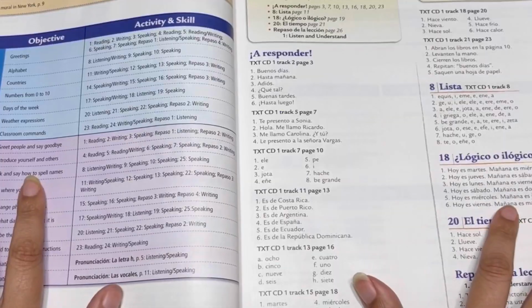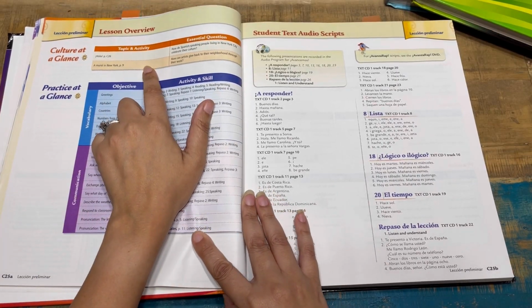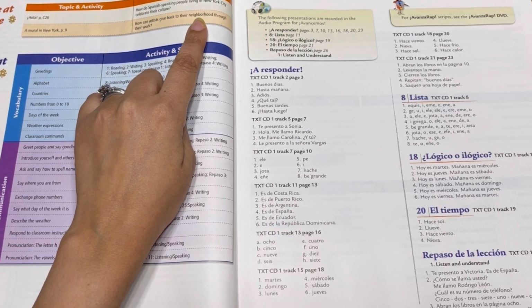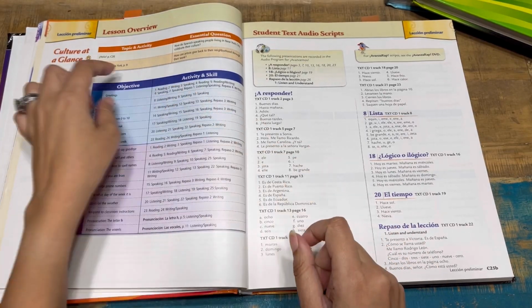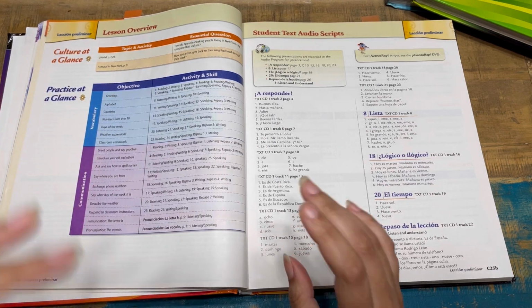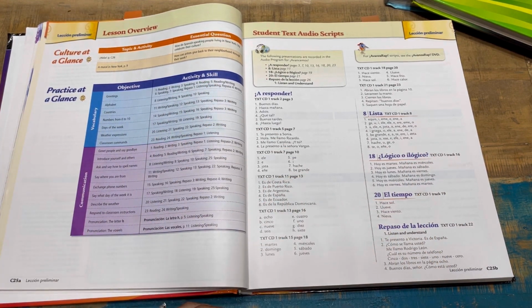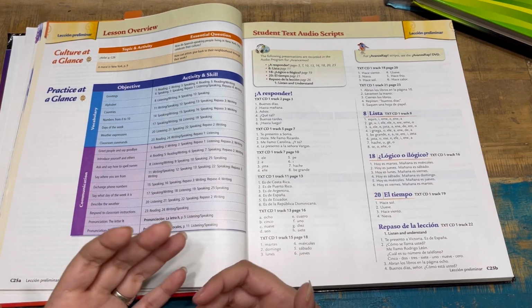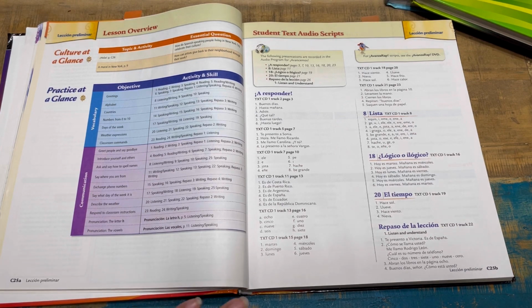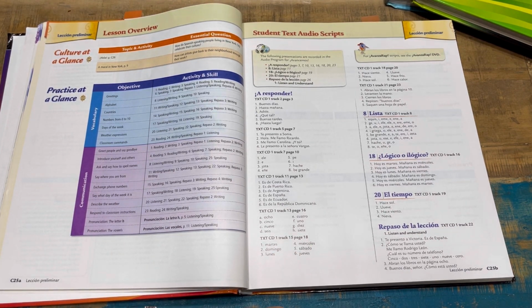This is the lesson overview as you go into your first one. So culture at a glance, topic and activity, essential questions. So you're going to have that grounding question that is going to center your whole entire lesson. A mural in New York, and then how can artists give back to their neighborhoods through their work. Beyond your online courses that to me are dull. I know that some people love them. I don't know, maybe it's just because it's my language, and I wanted something that was interesting.